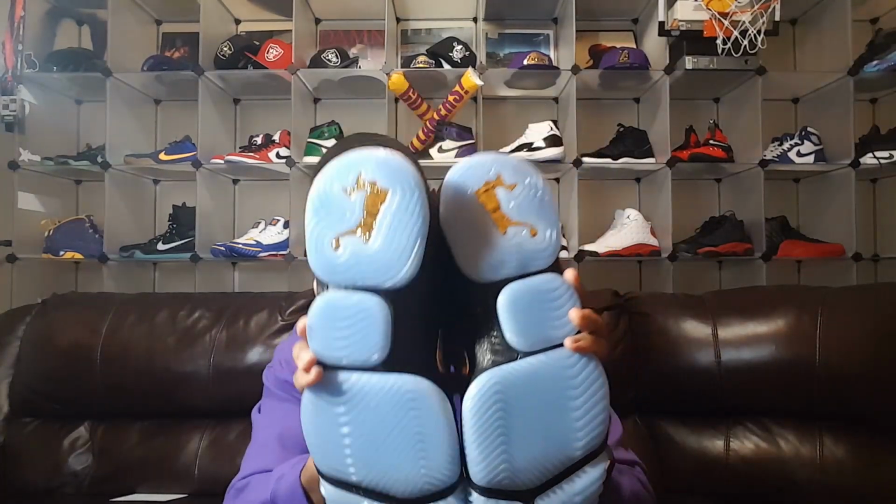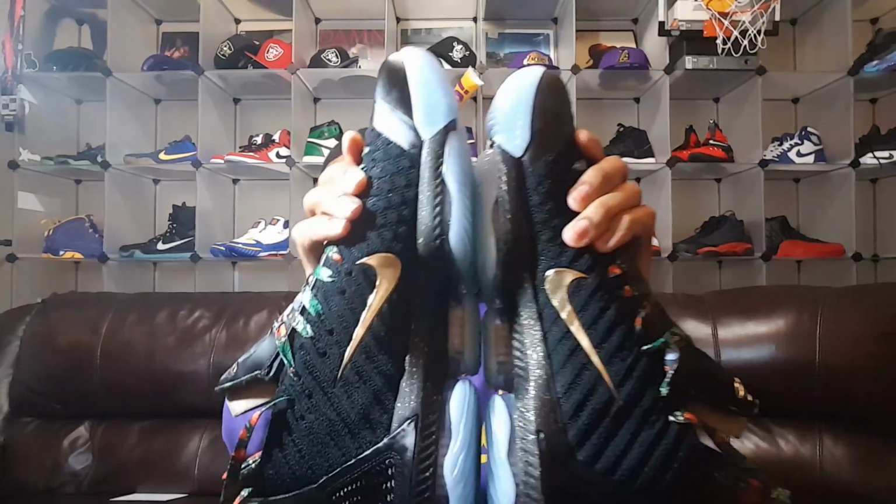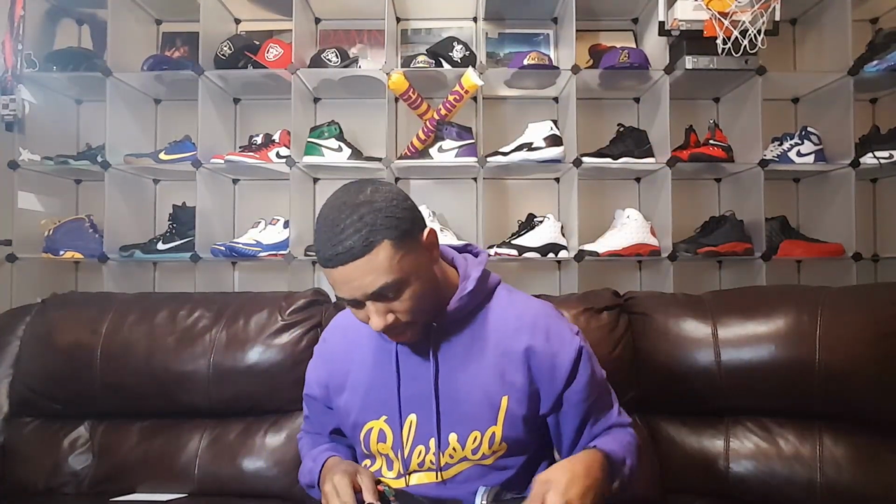Bottom there. You got the little Dunk Man going. Let y'all look at it real quick before I put them away. Oh, bruh. These are fire. Straight up fire. Oh my goodness. This might be the best LeBron 16 yet.